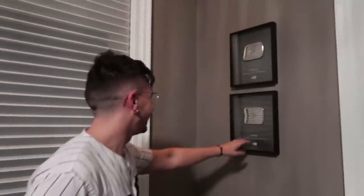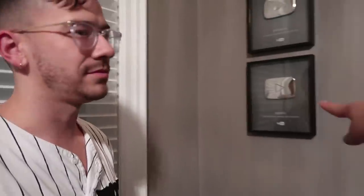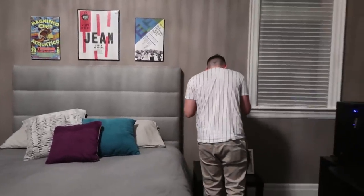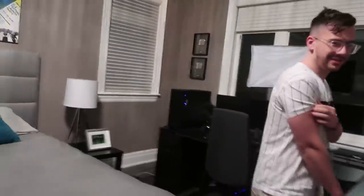Like, what if you want to read a book? My play buttons. Your play buttons. And when the gold one comes, where's that one gonna go? So this one's gonna move down and then the gold one will go in the middle. And the headboard. Look at this lamp. It's out of the ball. Oops. And look at this. I was actually so excited about this.